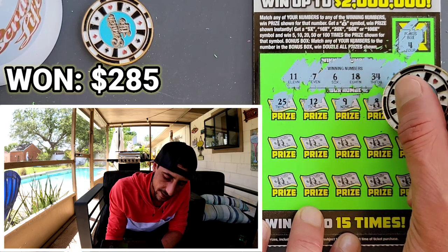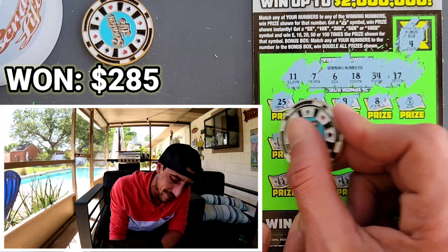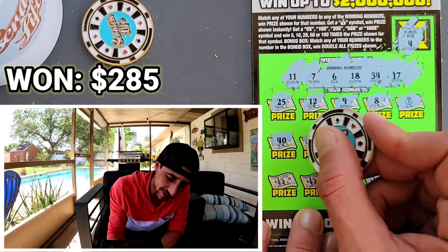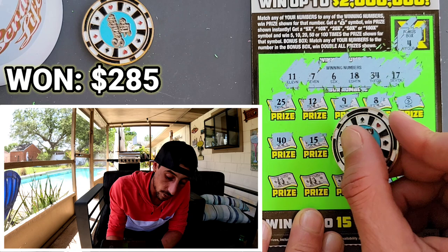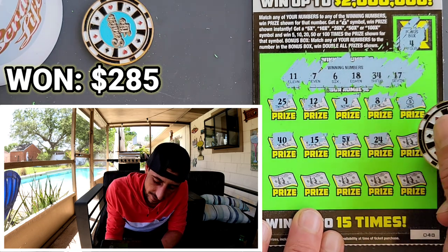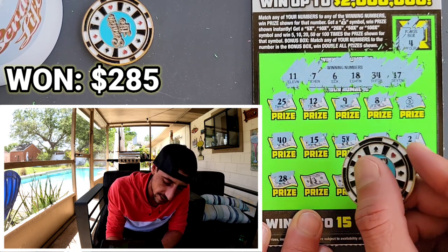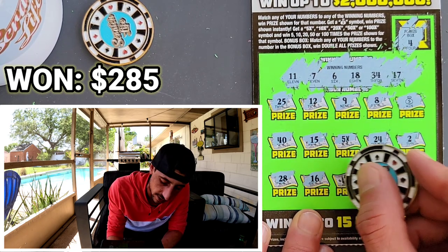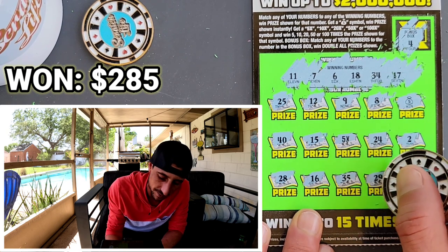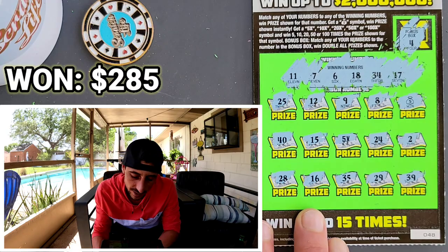Nasty was needed on our last ticket for the win all. Boom, we got the money bag. 40, 15, oh, 5x and a money bag. That's not something you see often. It's one 5x and a smash. It could be good though, you never know. I never see it with a money bag. 29, let it be good because it's a money bag. Let it be, dude. Let's just go.